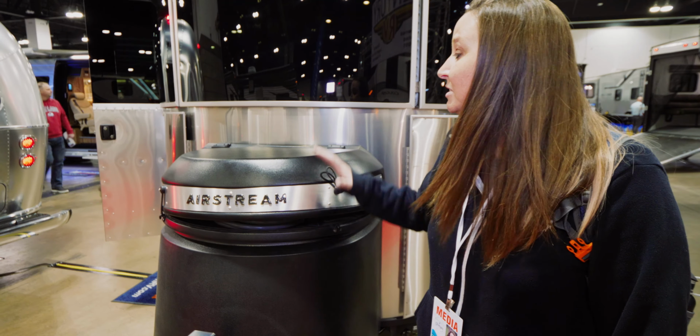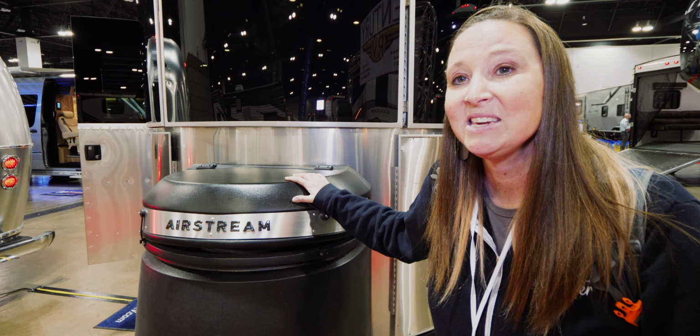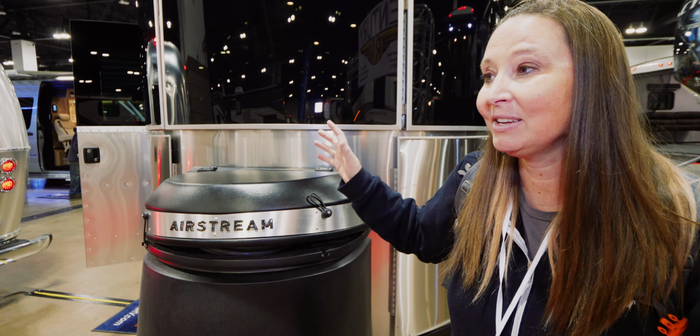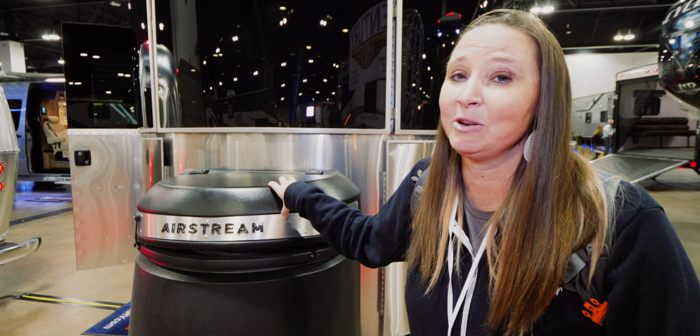So here you've got 2 20-pound propane tanks, so plenty of propane to keep you going in those off-road situations, to be able to use your cook stove and to be able to get warm water. So this is where your propane is located, and it has plenty of capacity to be able to carry what you need.